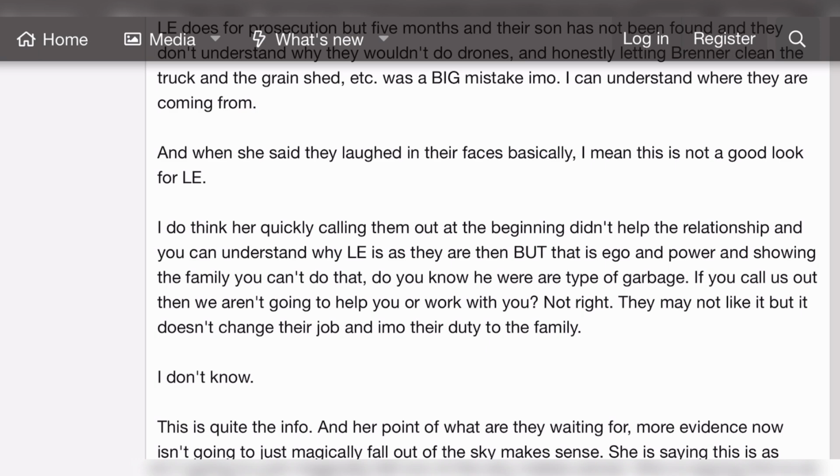And when she said they laughed in their faces, basically, I mean, this is not a good look for LE. Yeah, Candice Cooley did say in the past that the LE would laugh at her. Now, is that true? I don't know. It's one of those things where sometimes it truly is the case, and other times it might just be you misunderstanding someone.